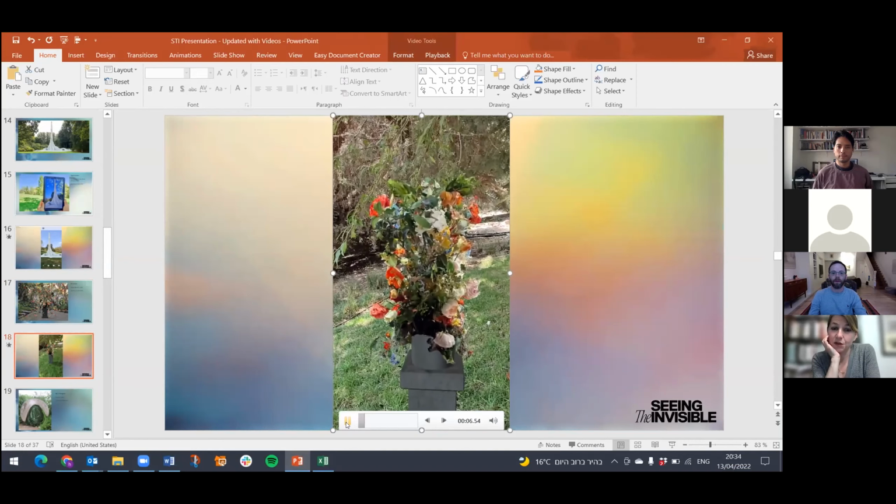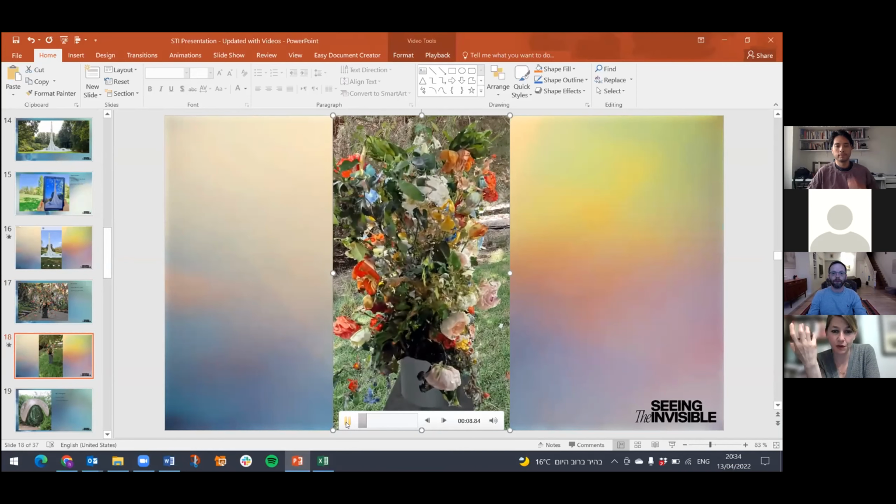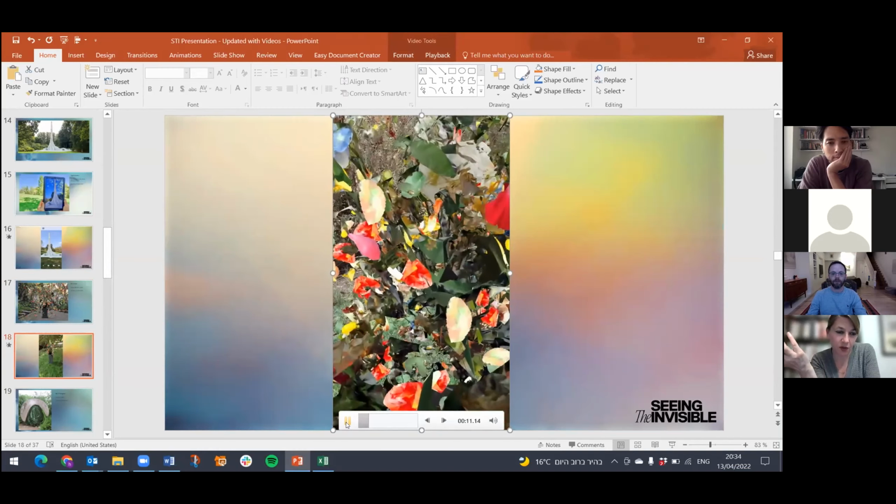It may also be important to mention that the explosion occurs with regard to the presence of the viewer.